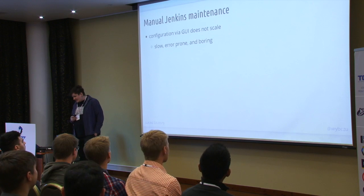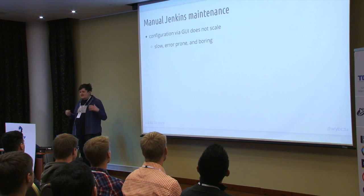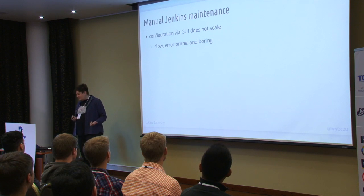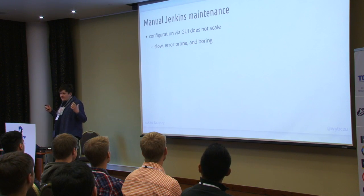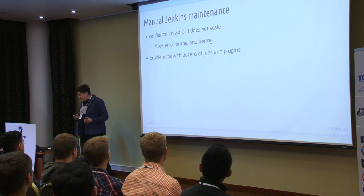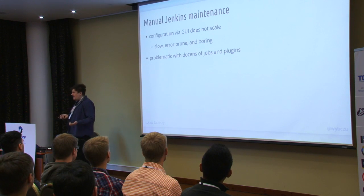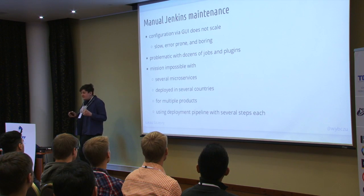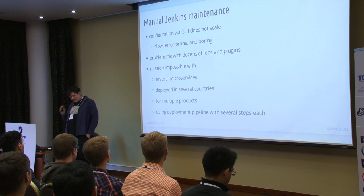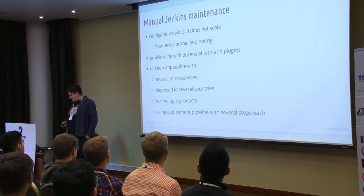So yeah, when you have to configure Jenkins manually via the UI, it's super slow, it's error prone, and it's unbelievably boring when you have, for example, to change, I don't know, the SCM URL in some projects. It will take you hours and hours. And it doesn't scale. It's super hard when you have a few jobs and dozens of plugins, and it's mission impossible with several microservices deployed in several countries for multiple products, using deployment pipelines with several steps each, which gives you a few hundred jobs on a Jenkins instance.